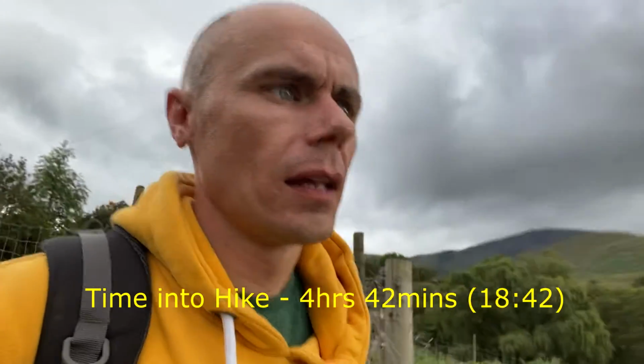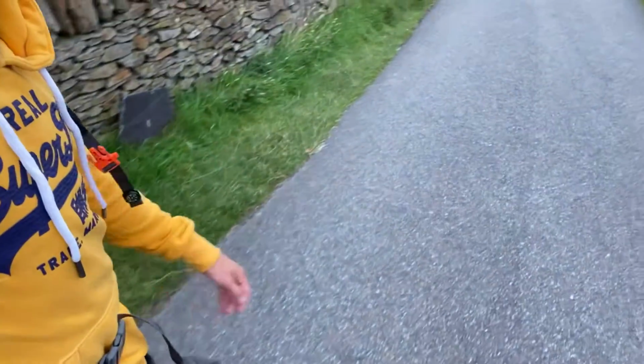Hey, so we're back in the village. You can see around me, back to the houses. People actually, land of the living, and back to concrete roads too. See, we are back. It's not quite the end of the trail, the end of the trail is a little bit further, but you can see here there's a little cafe. They're open still, which is quite nice.